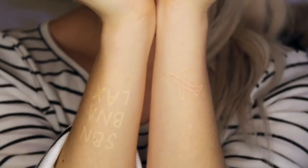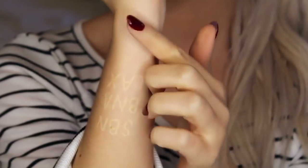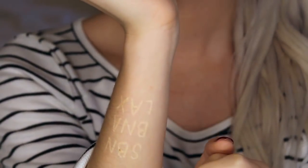Two of my tattoos are on my wrists right here. One is the airport codes of all the places that I've lived. I got this one when I was 22. This one is really vibrant, and I think that the tattooer went over it twice with the white ink, and that's why it's so vibrant. People notice this one all the time, and that's the one that I get questions on all the time.